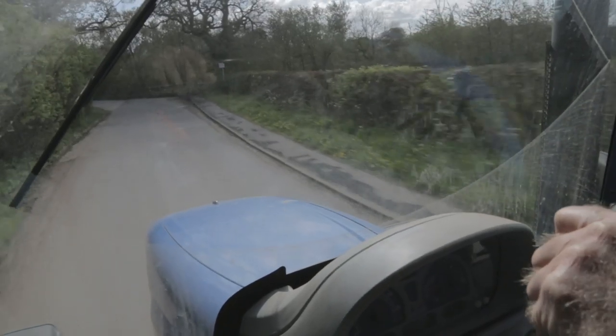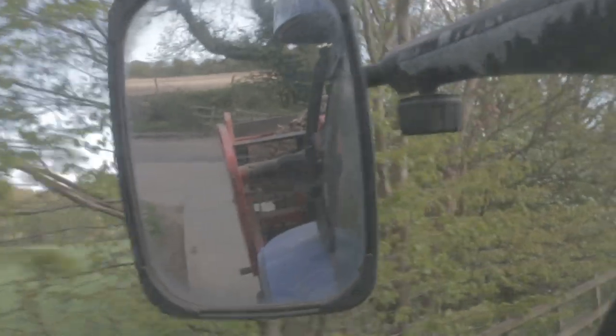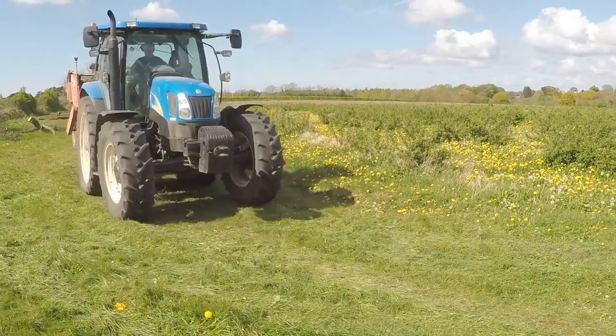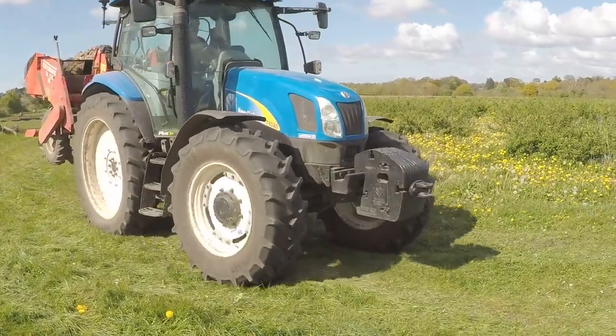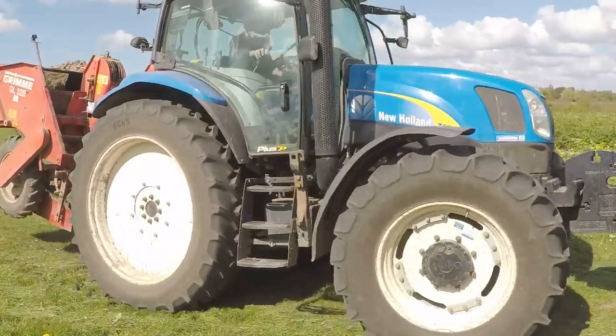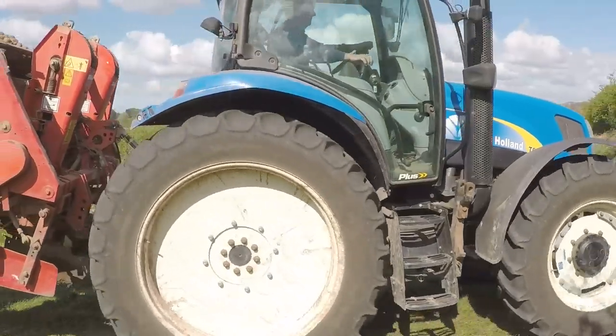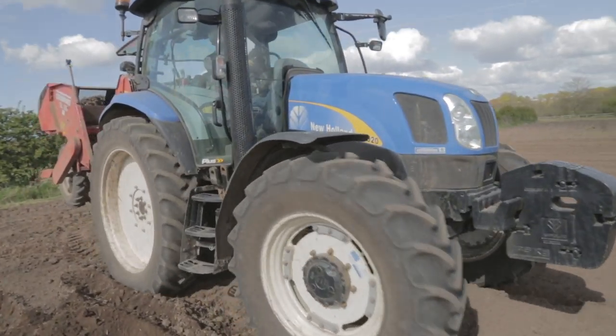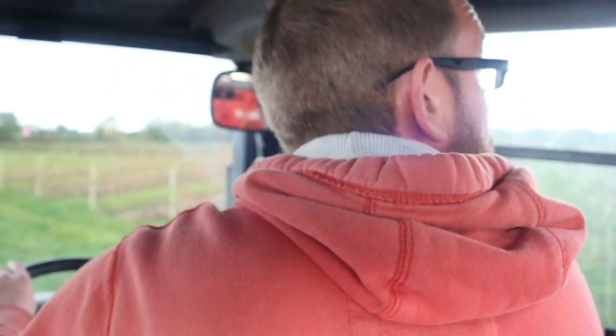Thanks, Andy. Tractors can drive on roads, but muddy fields are where tractors can really get to work. The huge wheels mean they'll never lose grip, no matter how sticky it gets. But that doesn't stop it being really bumpy.